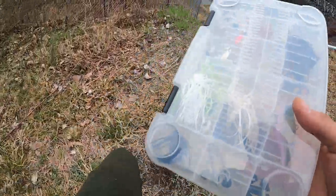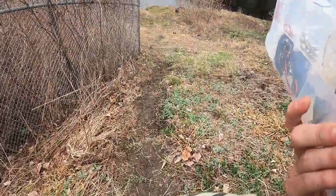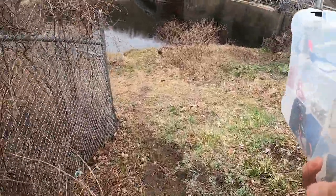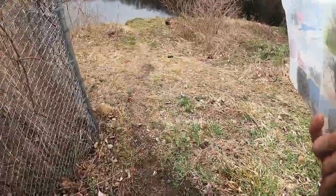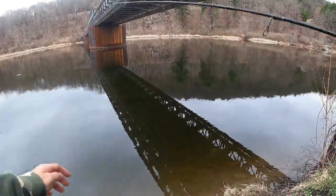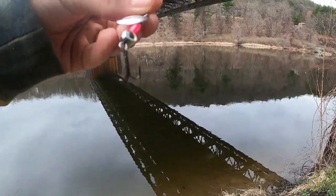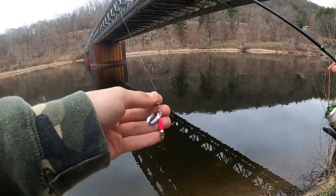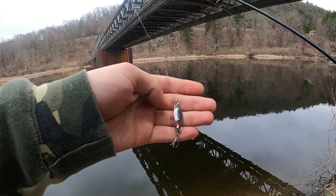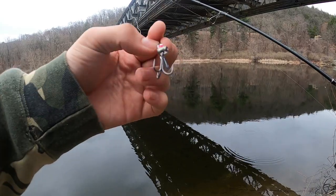Hey guys, going down this steep hill again because I had to run back up and get my tackle box. It's pretty steep. A little slick too. Alright guys, so I put on a little sting eye, a little spinnerbait with an eyeball down there. I've never used these, but I got it in my mystery tackle box. So if one mystery tackle box lure catches fish, the other one should as well.